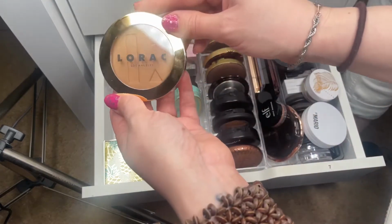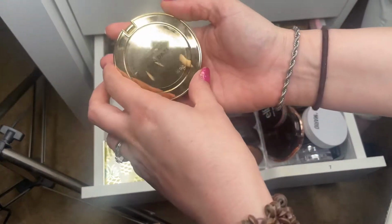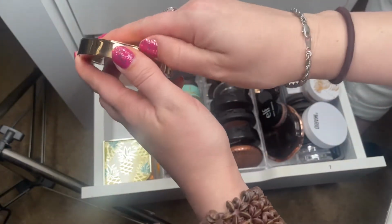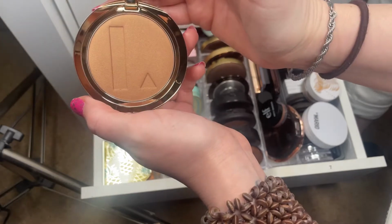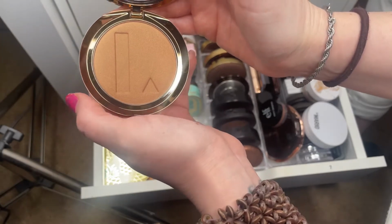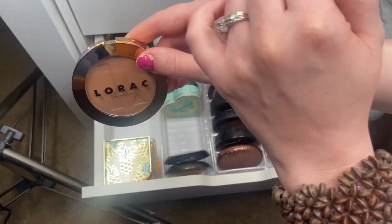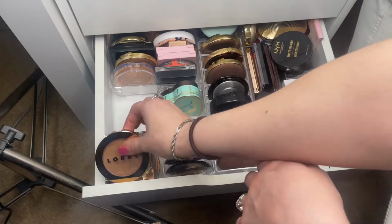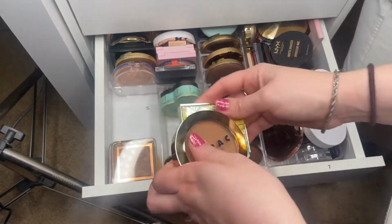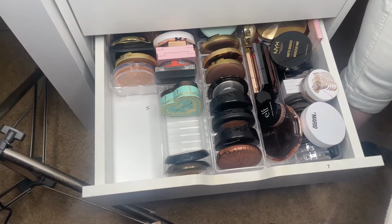And then from Lorac, this is a very warm toned bronzer. This is in Sundays, and this is what it looks like here. I don't hear anybody talking about Lorac, but Lorac powders are so just gorgeous. I'm going to move some of these because I feel like this light is just kind of blinding.